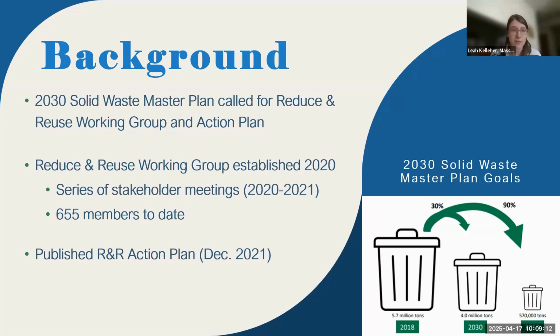And charged with this mission, MassDEP formed a working group that began meeting in 2020. Over a series of meetings that were held, MassDEP collected feedback from that group on the barriers to reuse and repair in Massachusetts and the opportunities to overcome them and really grow our reuse ecosystem here in the state.